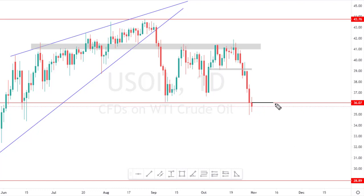Alternatively, nothing is impossible in the market. If the bulls should successfully ensure a close of bar above this key level support of 36.07, then it's an indication the market within the range right there is not yet over, and it signifies this market still has a high possibility to transform within the range.